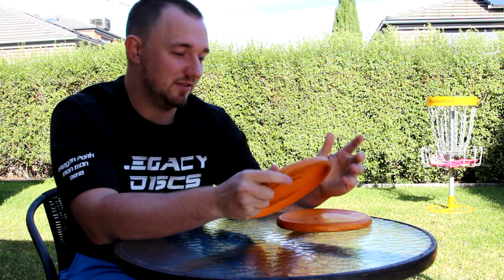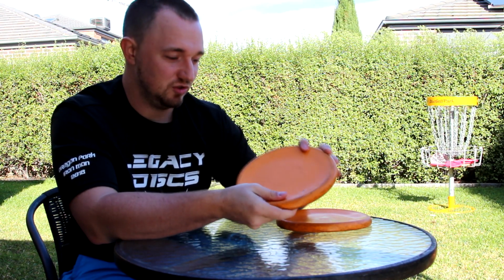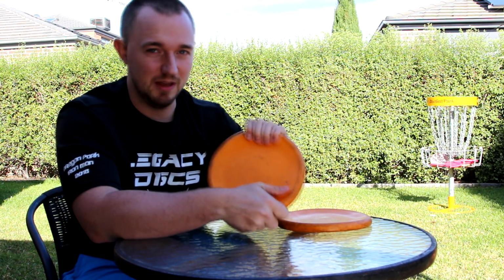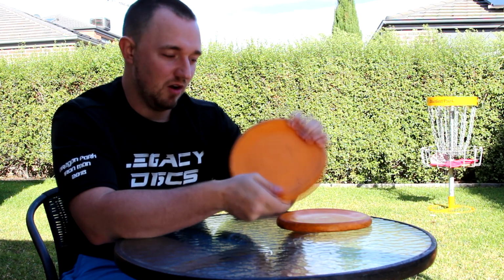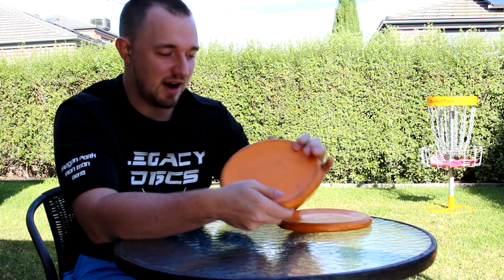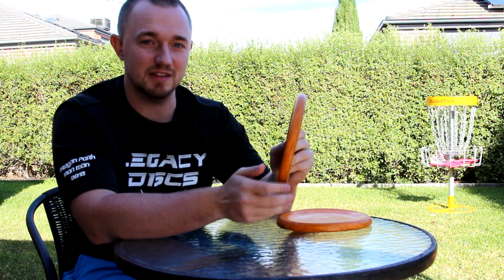And then heaps of sentimental value because this was the first disc that actually made me feel like I was good at disc golf. Terrible at tee shots, terrible at putting, terrible at everything, but I didn't even have to putt because I was always right next to the basket. My friends, no matter how bad I was, they knew I was gonna get up and down with this thing.